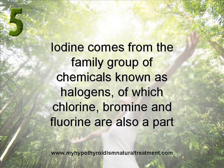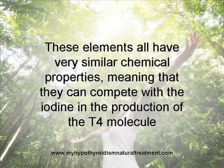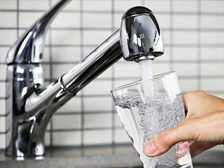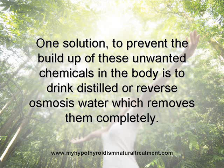Iodine comes from the family group of chemicals known as halogens, of which chlorine, bromine and fluorine are also a part. These elements all have very similar chemical properties, meaning that they can compete with the iodine in the production of the T4 molecule. However, if another halogen molecule replaces an iodine molecule, the resulting T4 molecule becomes useless. Unfortunately, high concentrations of chlorine and fluorine are used in the purification of our water today. One solution to prevent the build-up of these unwanted chemicals in the body is to drink distilled or reverse osmosis water, which completely removes them.